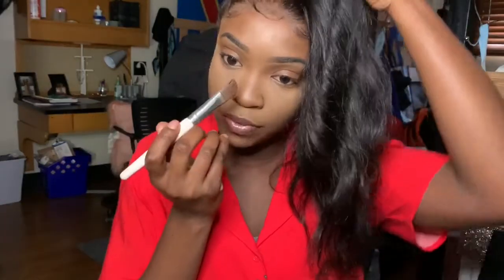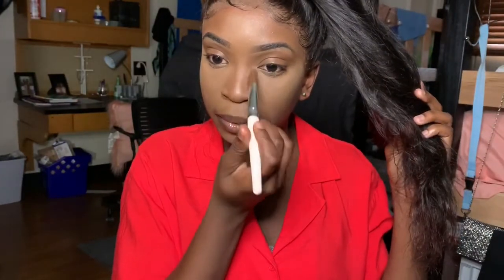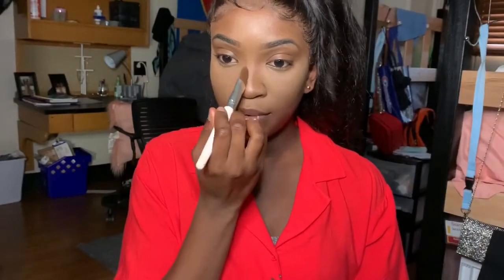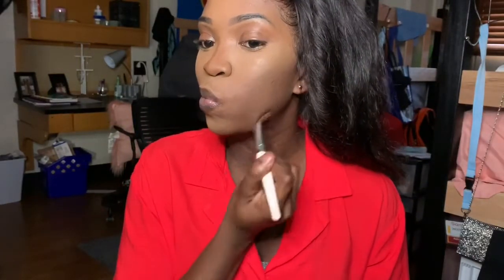Okay, I'm gonna do my nose first because that's what I always do. I have a really flat nose, so I had to contour my nose. If I get in trouble here, that's a contour my face like really well.